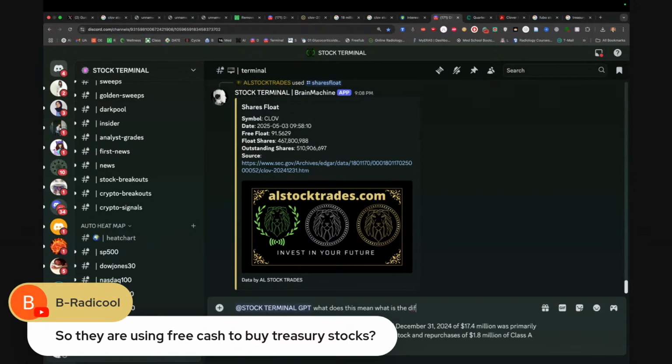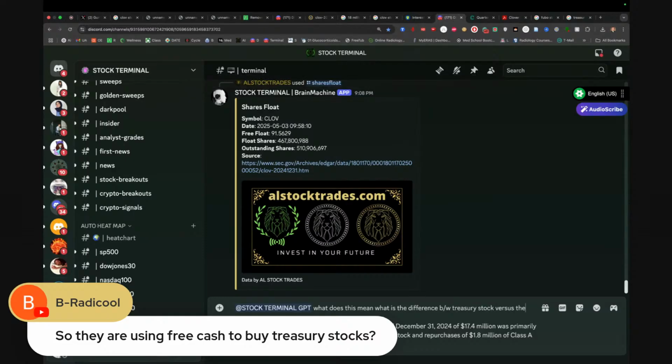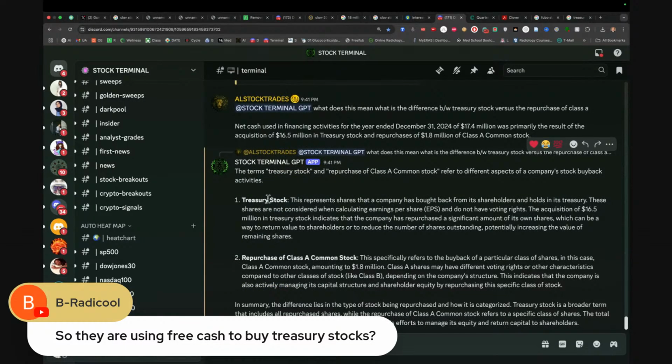What is the difference between treasury stock versus the repurchase of Class A? So let's see. I mean, it could mean T-bills, but I think it's their own share. It's their own share price. That's from my understanding.